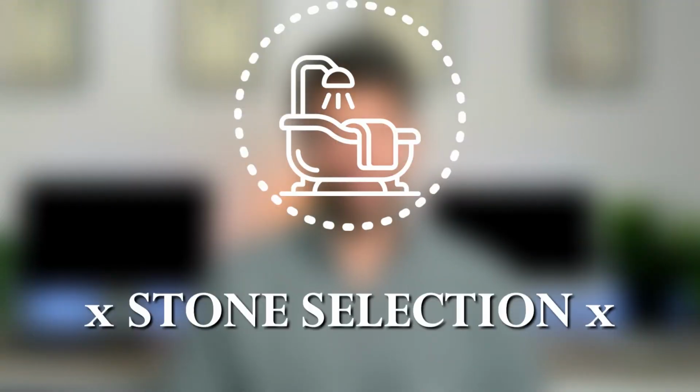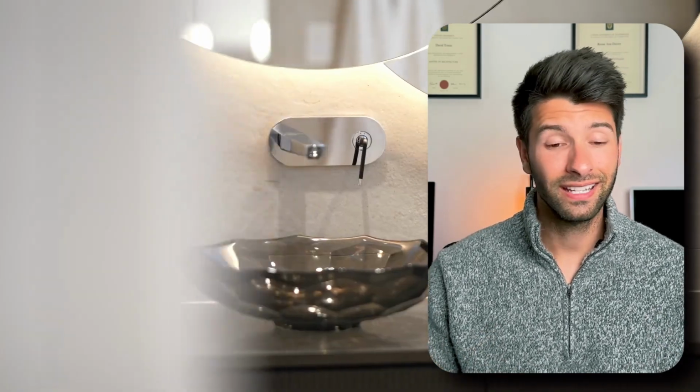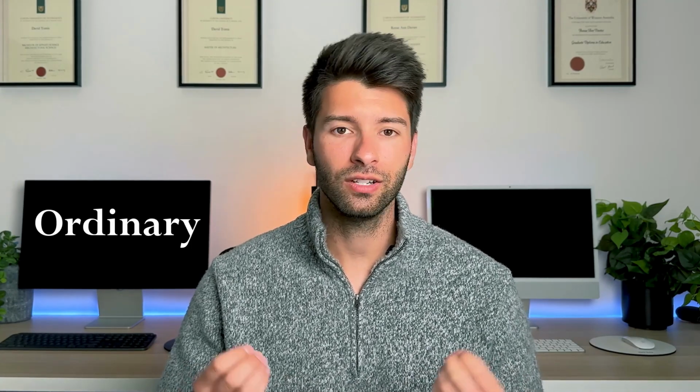Moving on to stone selections with design continuity. Do you want to make your bathroom look like $1 million? Then you need to pay attention to this design element that can transform your space from ordinary to extraordinary.